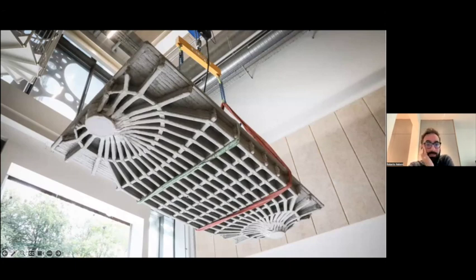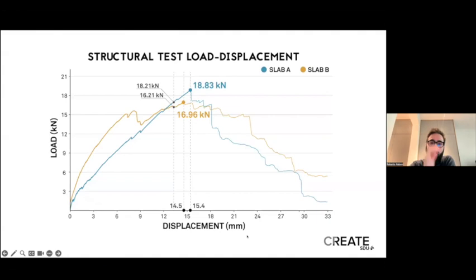I'm wrapping up indeed. So as you can see here, something that I haven't mentioned before: this is a specific design case for two columns, as you can see on the solid part on the left and right of this specimen. This slab itself has been tested structurally and is basically compliant with Eurocode prescriptions. And this is the result of a destructive test that was done with a point load at the center of the slab itself. So that's all from my side.